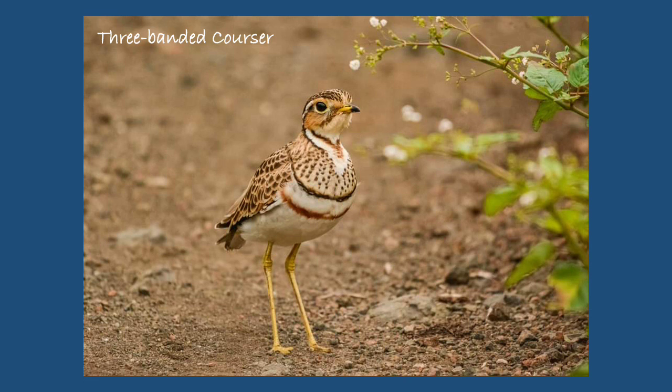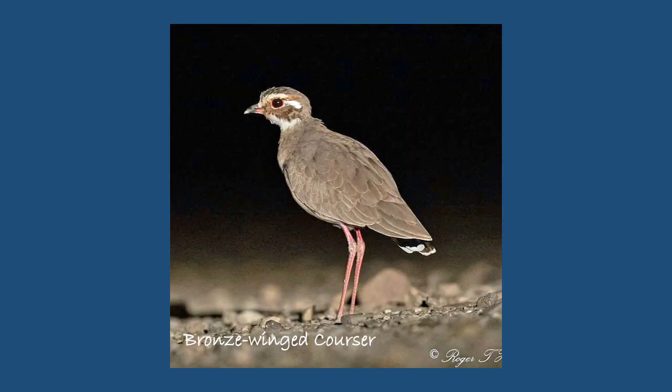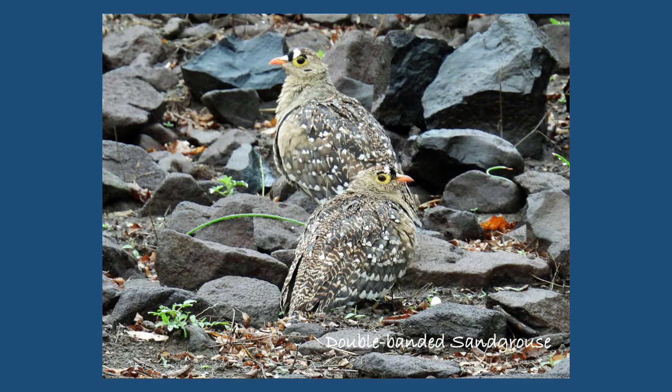A really special bird of that dry area are three-banded coursers. It's really an uncommon resident, probably only to be found in this region in South Africa. And you'd be lucky to find it other than at night, and even luckier to find it at night. Also, another uncommon resident and difficult to see in daylight is the bronze-winged courser. Pretty special bird to find.